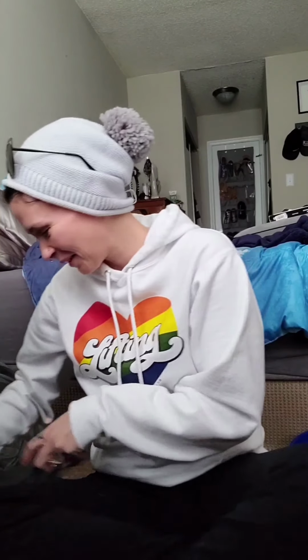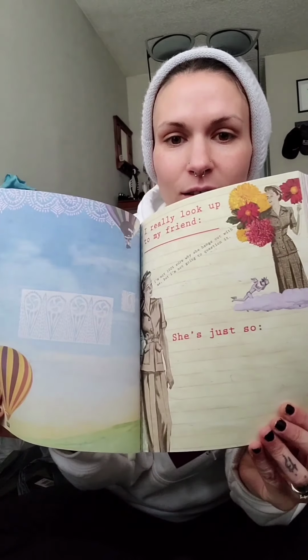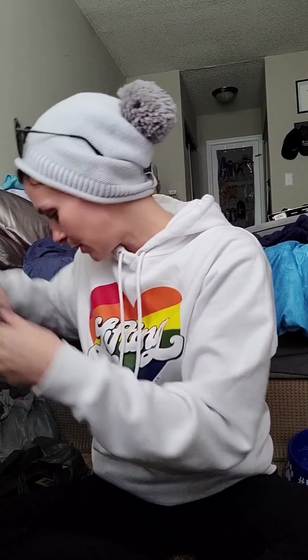I'm back! I found my other bag. So really quick, we got this. This is Inner Ramblings. It's a journal. And look at this. Like, how cute is that? With just little journal prompts, super fun graphics for a dollar. Yes, please. I got The New Neighbors mystery novel.